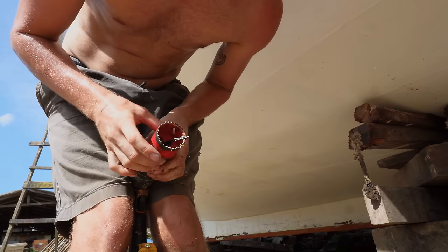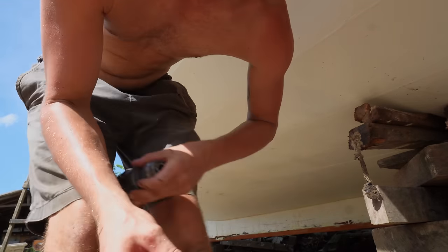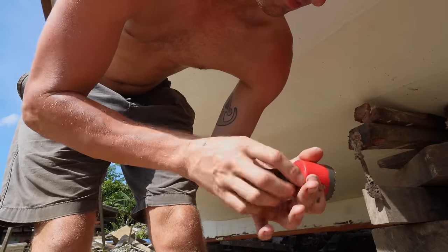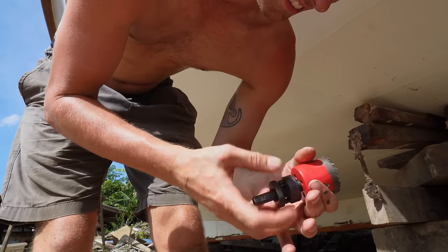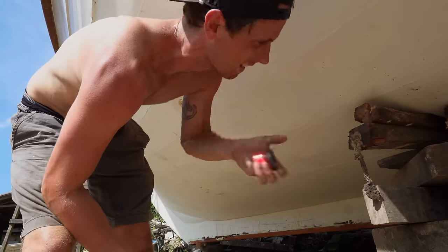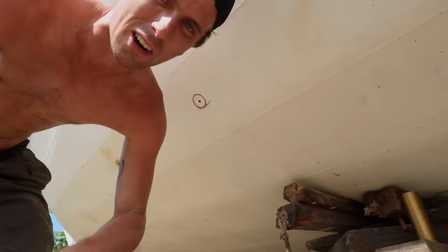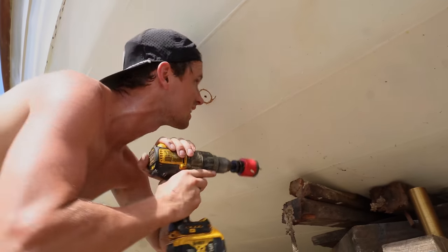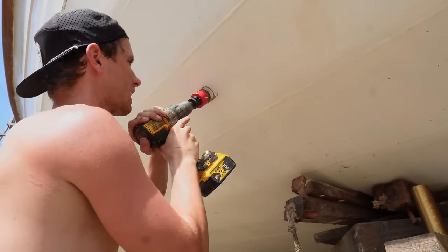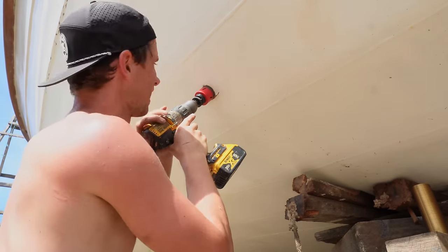I did a rookie mistake. My bad. So bad. Anyway, I'll fix that. Let's go again and I'll take more care this time. So the little saw bit got caught and I wasn't holding it straight, and I ended up bending the bit. Start nice and slow and you'll be fine.